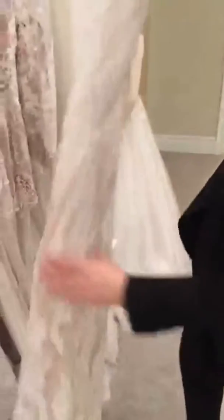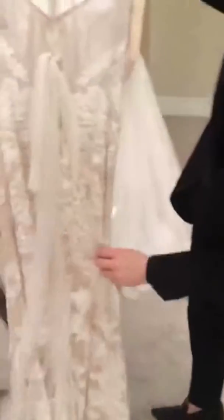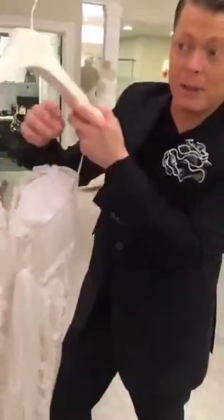Very lightweight, incredibly lightweight. This has the illusion back as well. Again, it could be covered with lace or it could be lined, but most brides do opt for the illusion. Incredibly light.